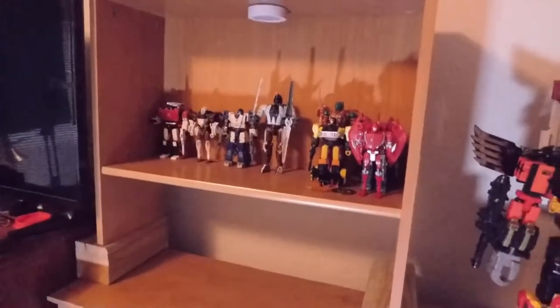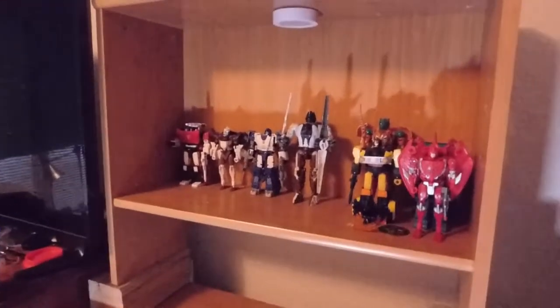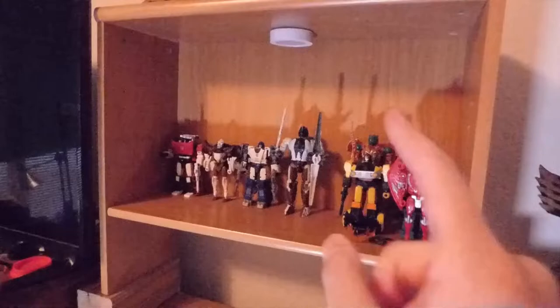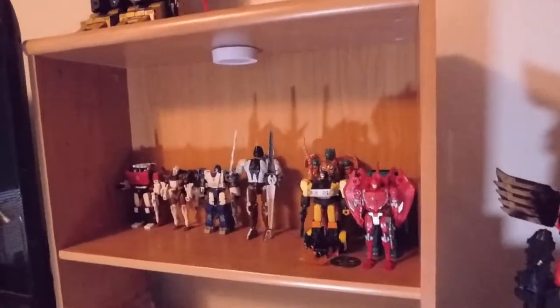I might put the Transformers Buzzworthy Bumblebee Creatures Collide 4-pack there from Target whenever that comes out. I probably will put that there. I think that'll look pretty cool. And maybe possibly also the Red Cog, because that's also a Target exclusive coming out very soon. That'd look pretty cool there. And of course, if I can fit it all.